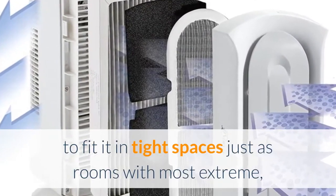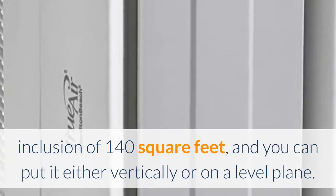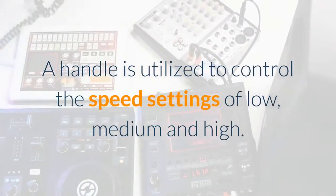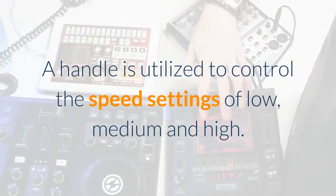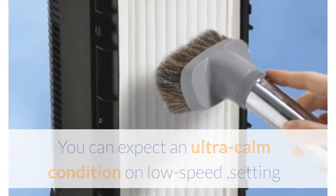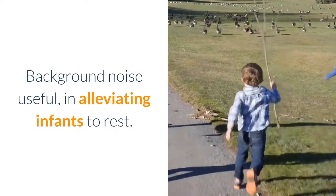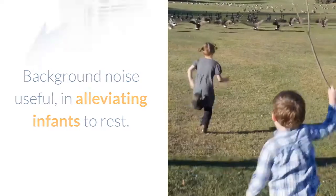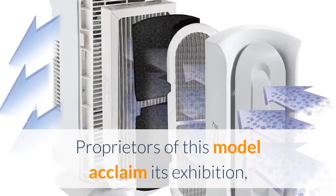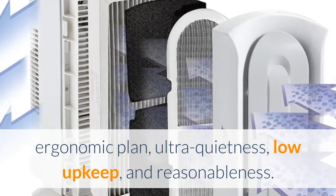The unit has a tower design which makes it easy to fit it in tight spaces, as well as rooms with maximum coverage of 140 square feet, and you can put it either vertically or on a flat surface. A knob is used to control the speed settings of low, medium and high. You can expect an ultra-quiet environment on low speed setting and background noise in the high setting. Background noise is useful in soothing babies to sleep. Owners of this model praise its performance, ergonomic design, ultra-quietness, low maintenance, and affordability.